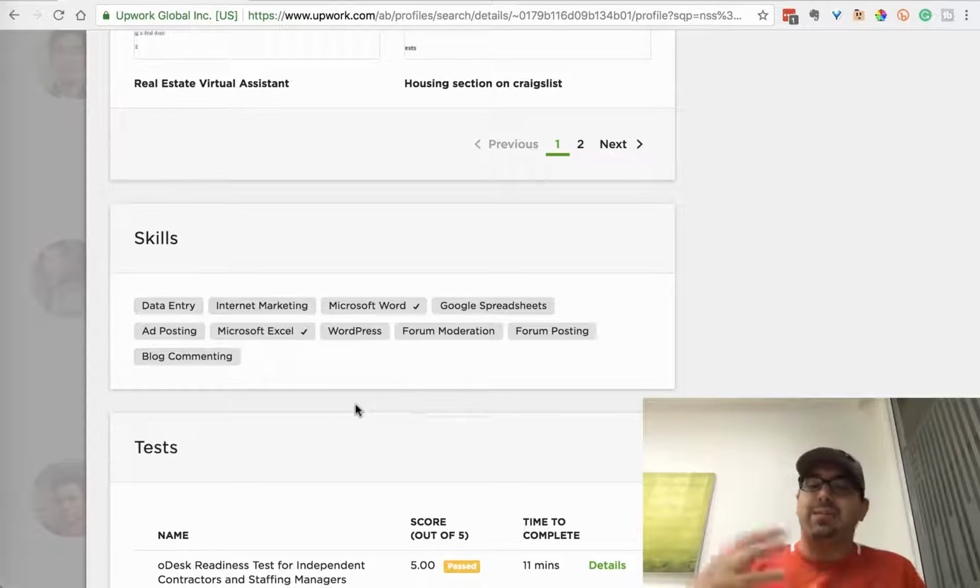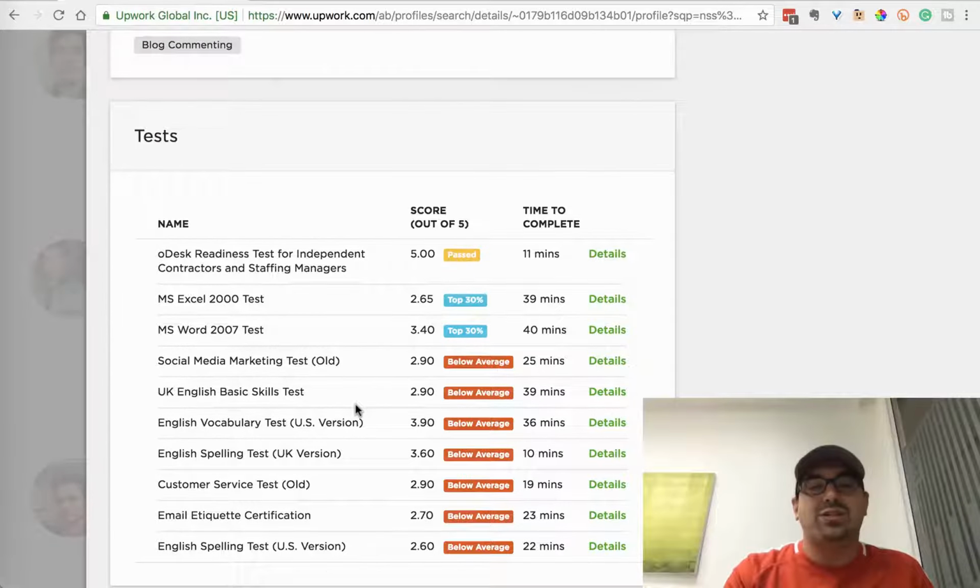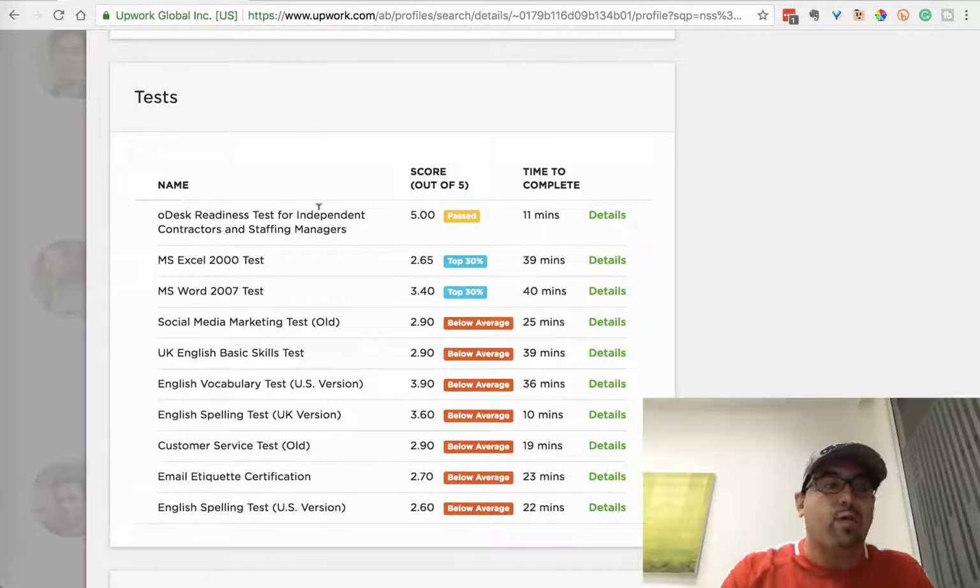And then here are the tests. Now, me personally, I don't pay a whole lot of attention to this unless there's something you're specifically looking for. If there's something specific you're looking for, then yes, you'd want to pay attention to this. But you know, I've known Anchor for a number of years.